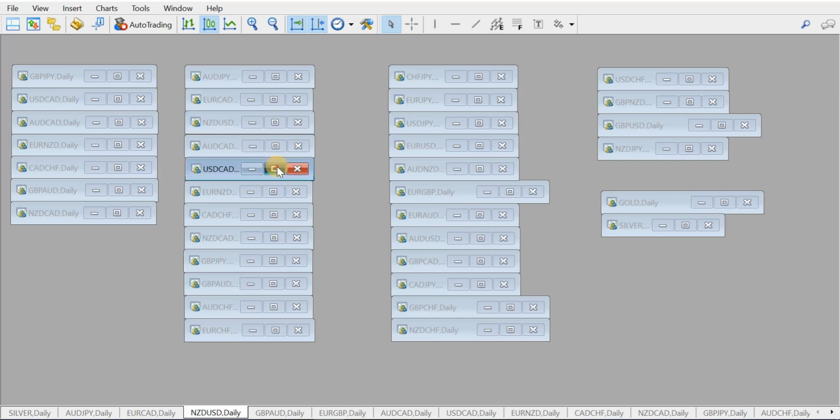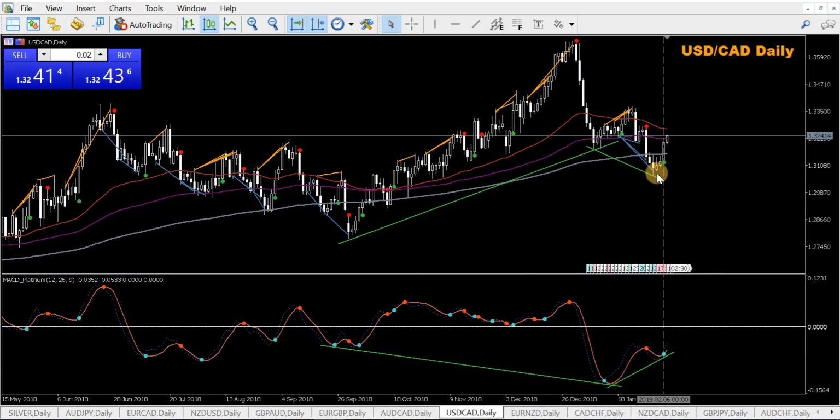USD CAD. Let's have a look at that. Buy signal here this morning. You can see the divergence, pretty obvious. I didn't take it, not sure why. But there's definitely, and that on the open of that candle, you know my rules, so it's pretty straightforward. Just take it on the open of that candle this morning.